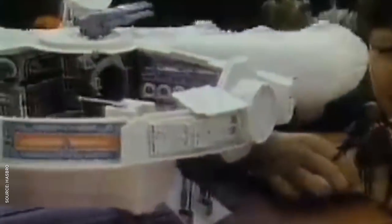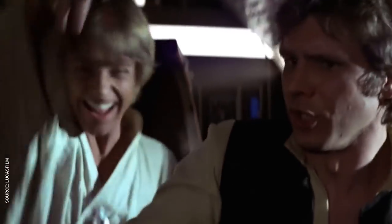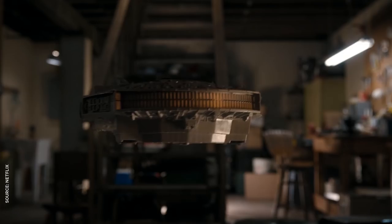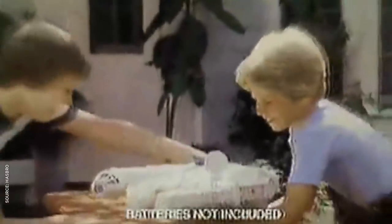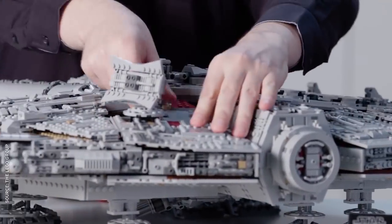Every kid, including me, wanted to be Han Solo, and more than that, we wanted to fly his ship. The closest we could probably get are the toys, like the pioneering Kenner playset from 1979. Now, this bad boy ran for $30 in the 70s, well over $100 today, which is nothing compared to the $800, 7,500-piece Lego kit that was released last year.